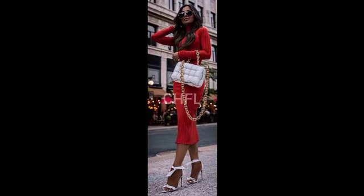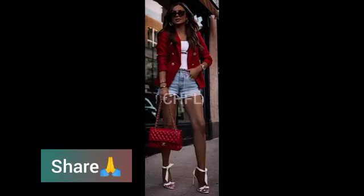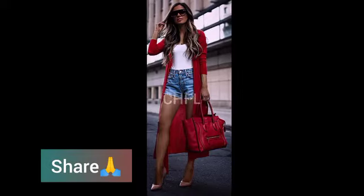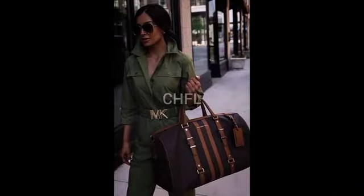We also have this particular outfit, which is a beautiful jeans jacket paired up with a crop top and a high waist skirt. On this video, you definitely see gorgeous fashion statement outfits that are for everyone. You can definitely use these outfits to go on occasions, on events, or going for a luncheon with your friends.